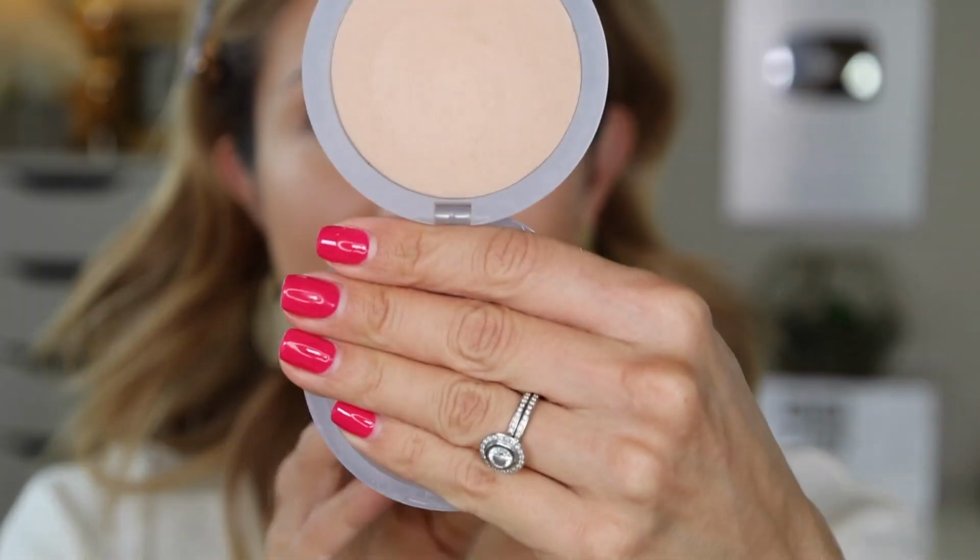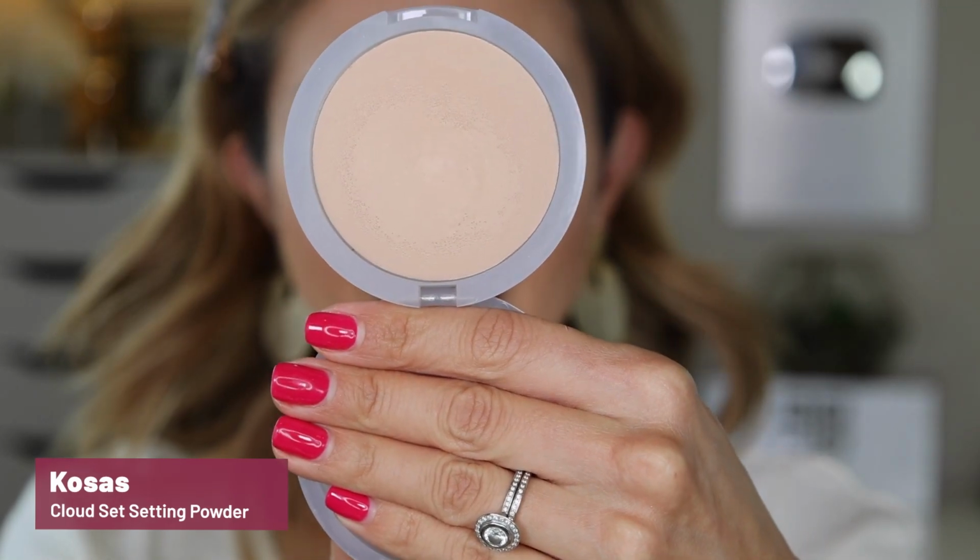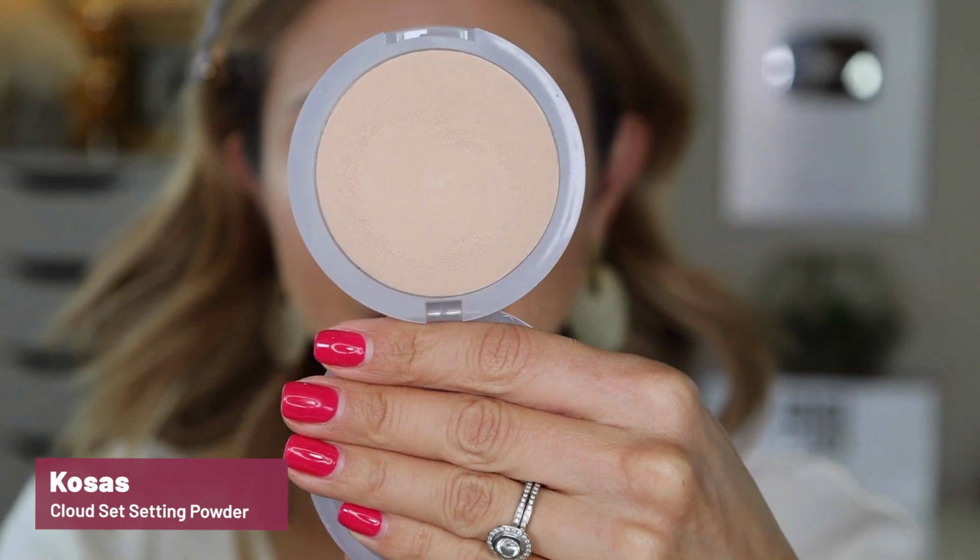Okay, next I'm gonna go in and set everything with powder, and I'm still using and loving the Kosas setting powder. This is the shade Feathery. This is their Cloud Set setting powder. And I'm actually gonna take a BK Beauty 105 brush. It's a big old large brush.